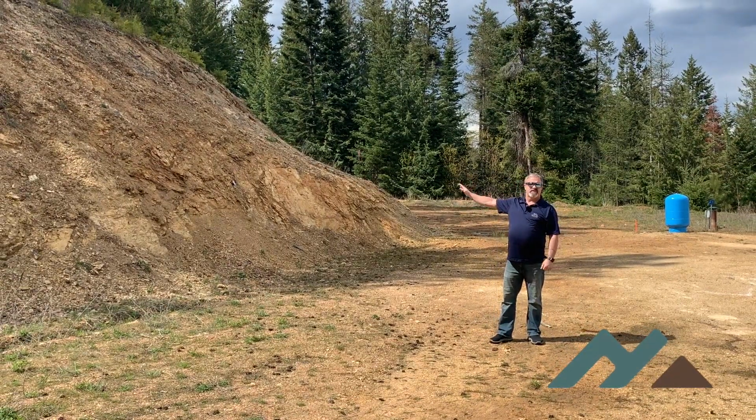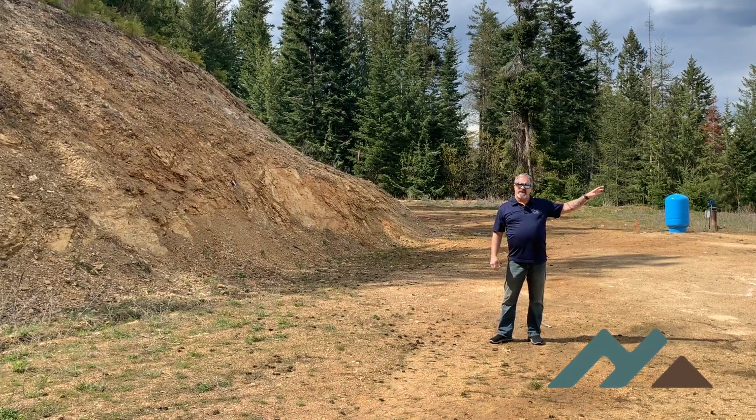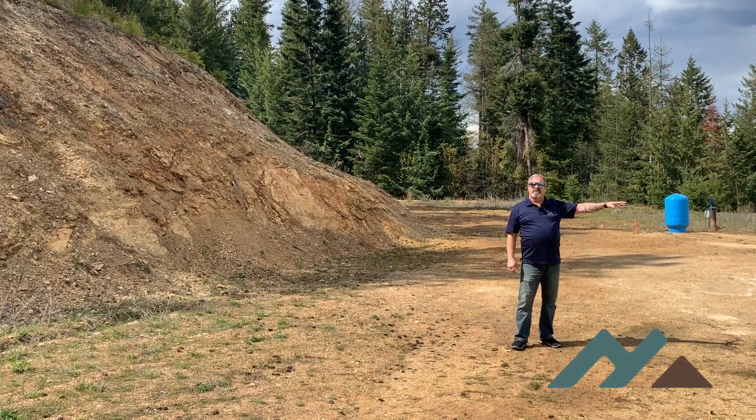So one of the things we're going to have to do here is we're going to blast 20 feet of this bank off so that we can put the majority of the house up here on native fill and not be out on that filled bank. Now with that, we are going to have part of the home out there on the fill.